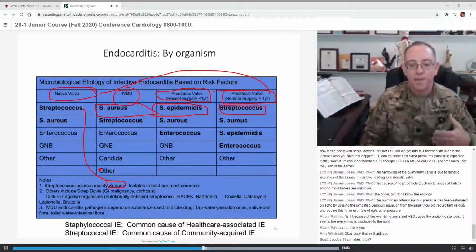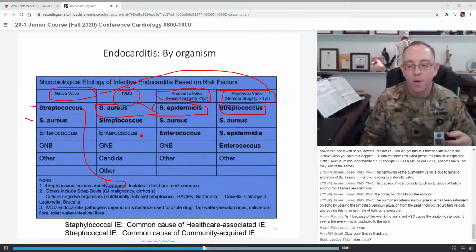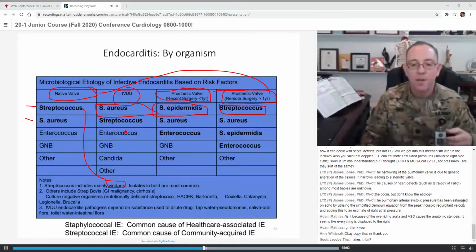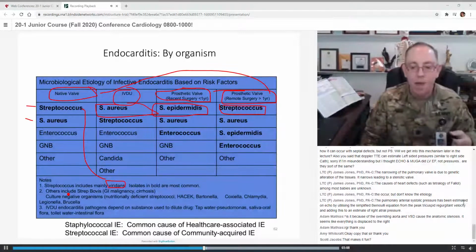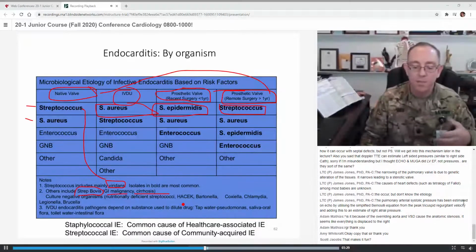And then you got the list below them. You're responsible for knowing the first and the second layer of these other organisms, not as much, but you need to know the first and second for each of these, okay? And know that the other one that's important is if you got somebody who came back with Strep bovis, it's going to be associated with GI malignancy or liver cirrhosis. And then the HACEK organisms, which you guys have learned previously and you're learning them in ID, are all the ones that are very common with these. And then there's some one-offs, and we'll talk about those.